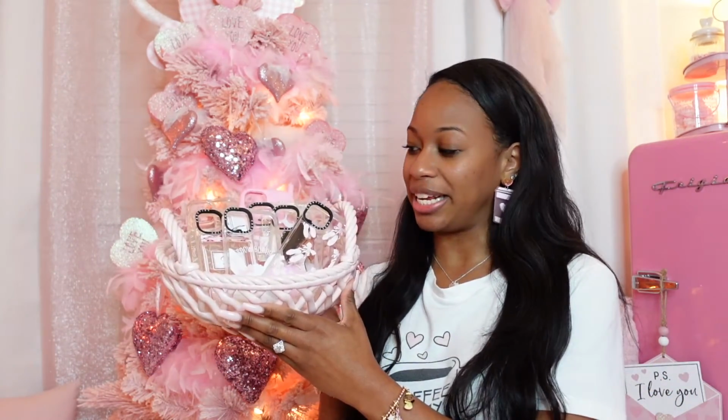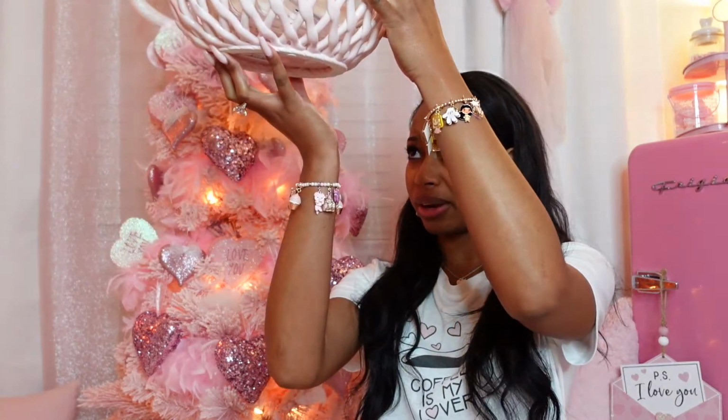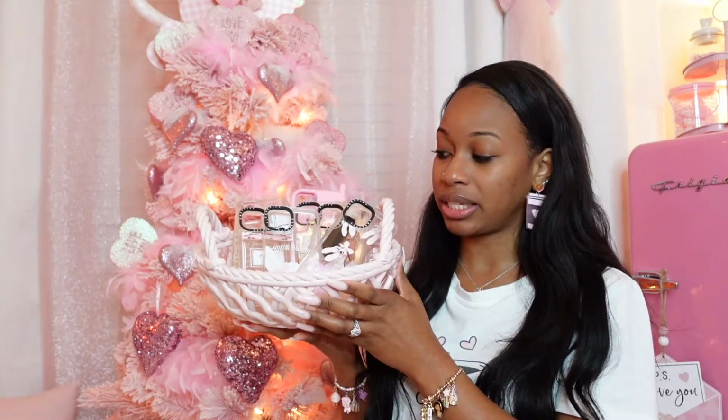So I store mine in this pink basket that looks like this, and it's so cute. I got this from Home Goods last year, I think. And it's really like an Easter basket, but it's a ceramic one, and I still have the price on here, for $12.99. So you might be able to find this basket if you're looking for something to store your phone cases in. It's super cute, and I'm just obsessed. So you need this basket.